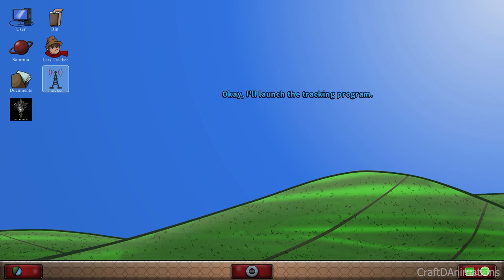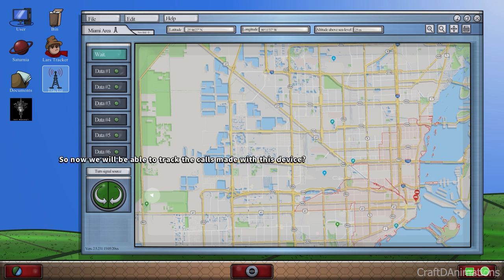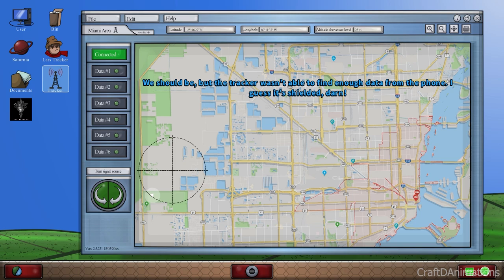Okay, I'll launch the tracking program. Now I'll connect the smartphone to the laptop and wait for the readout of the results. So now we will be able to track the calls made with this device? We should be, but the tracker wasn't able to find enough data from the phone. I guess it's shielded. Darn.